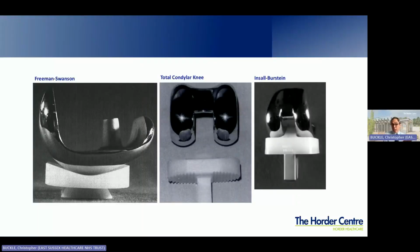Importantly, they are not replacing the whole of the bone. If you look in the profile from the side, the knee replacement is essentially being the joint and the bone is essentially being resurfaced rather than being completely resected. And so these proved to be the modern technique of how we use knee replacements.